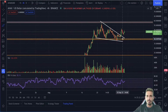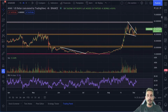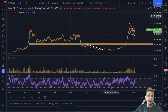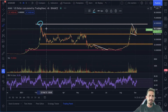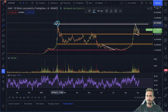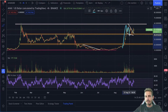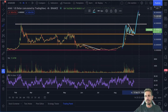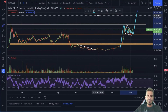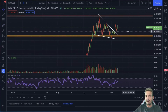It does look very much like we are going to have that major leg up. This could actually absolutely smash the all-time highs. I'm not sure if it's all-time highs here for AVAX, I guess it is, $60. We go into this pennant, and then we're going to absolutely smash the all-time highs, going to $70, $80 potentially in the next coming weeks. It is looking pretty bullish. This is what I got for AVAX.